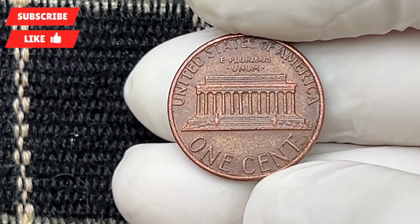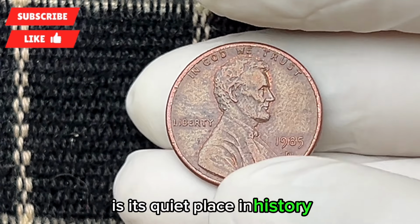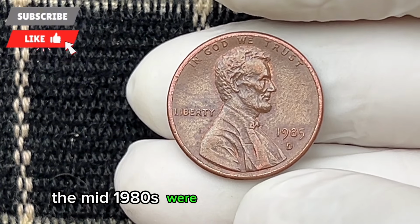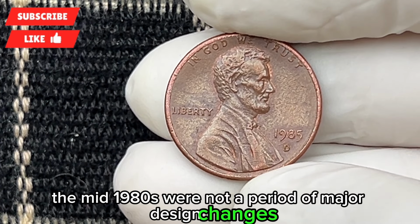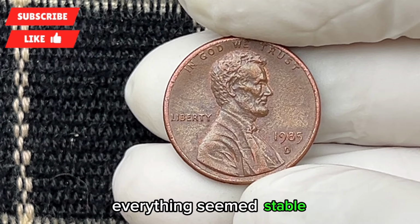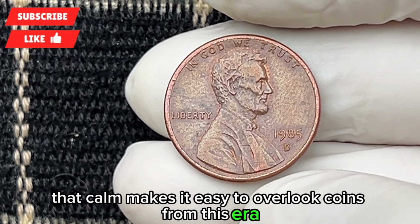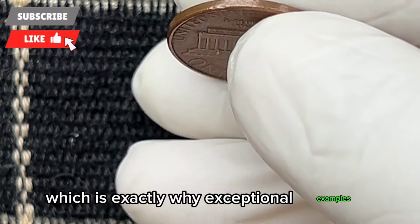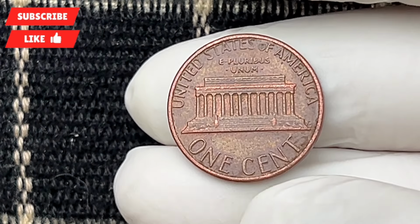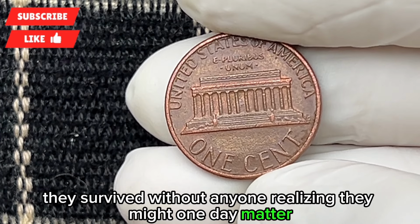Another reason this coin attracts interest is its quiet place in history. The mid-1980s were not a period of major design changes or public debate over coinage. Everything seemed stable. That calm makes it easy to overlook coins from this era, which is exactly why exceptional examples are so compelling today. They survived without anyone realizing they might one day matter.